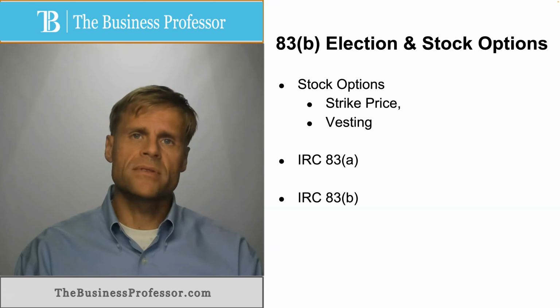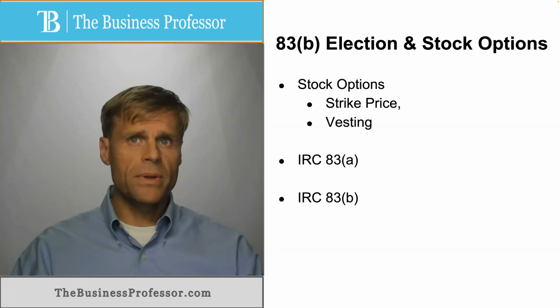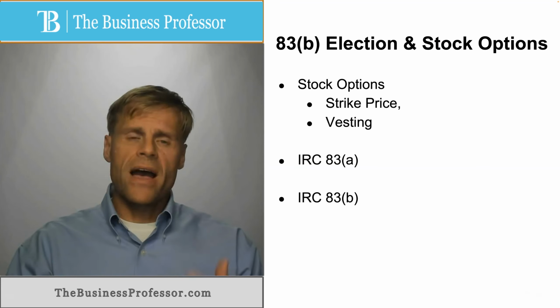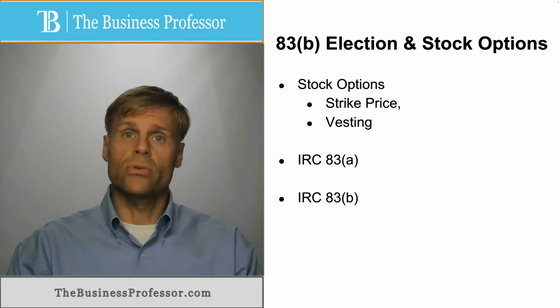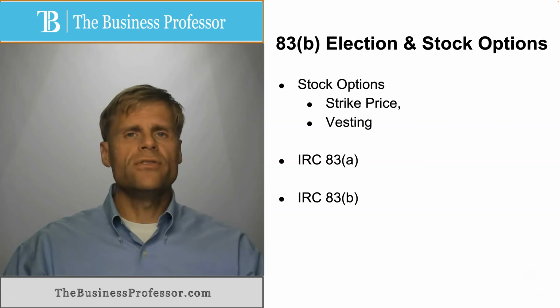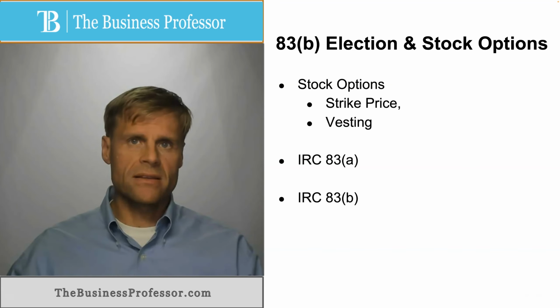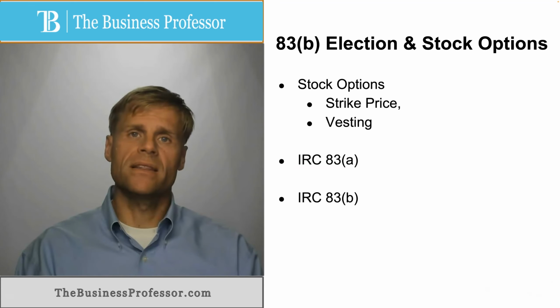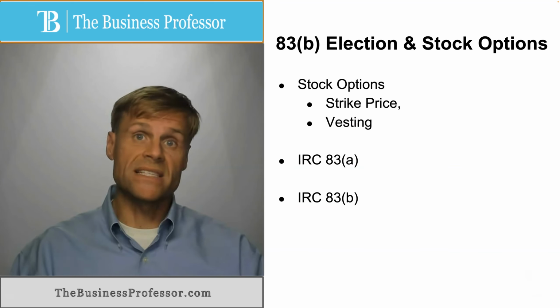Employees who receive stock options that are subject to vesting must make the election within a relatively short period of time after receiving the stock option to recognize the value of the stock option immediately, which should be zero value as long as the strike price is equal to the current market value. So in the future, you can defer recognition of that income until you actually exercise the stock option at some point in the future. That is, you actually pay the strike price and purchase the stock at the strike price. So that is how the 83B election works in conjunction with the grant and vesting of stock options.